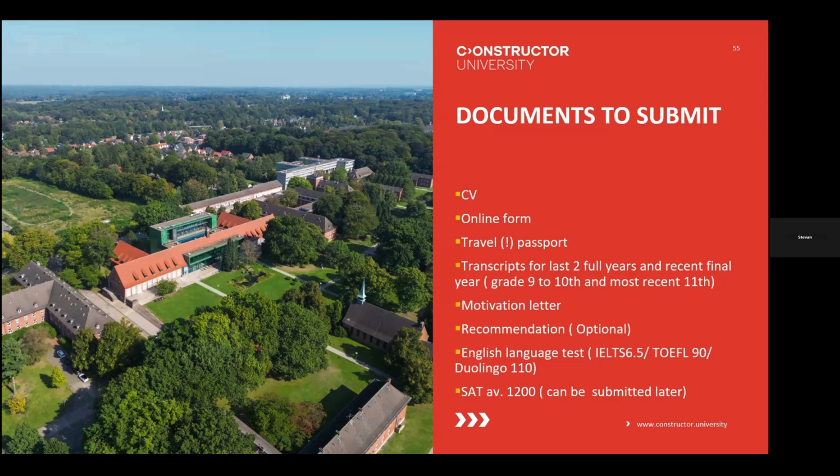If not, we can make an English interview for you just to make the process fast to proceed with your admission and evaluation. So you can just inform us and we can schedule this English interview for free for you. The SAT, we give you time to upload it later, and we even have an SAT exam center on campus. So we have time till December 2025.